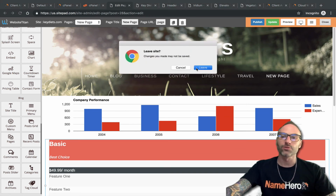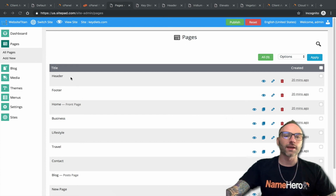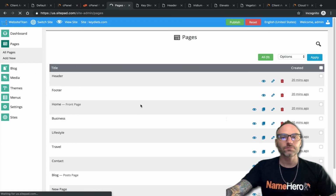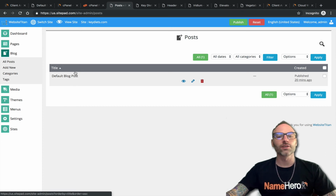All right, so that page looks pretty crumbled now, so we're just going to close out of it. So that's how you add a new page. Also, our site builder has something unique in the fact that you can have a blog on it. So if I click all posts, you can see, if you want to come in here and blog, you can do so. So you can add blog posts.